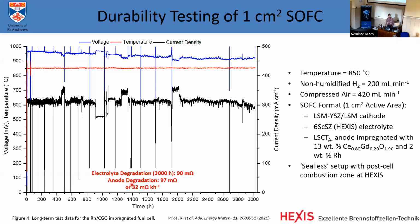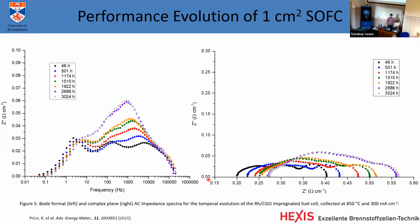Now, when we look at how much it degraded, 3.2 milliohms per 1,000 hours, that's actually still about an order of magnitude higher than you need for a commercial system. So even though this is good, really good performance for this class of material, it's still quite a way away from what we needed to get it into the Hexas stack. But this is where the materials chemistry side comes in and the importance of it.